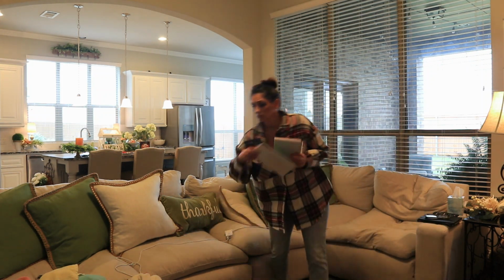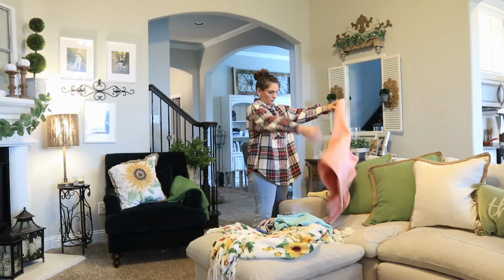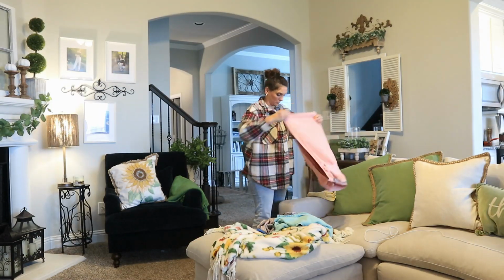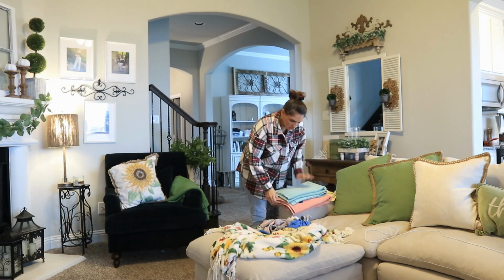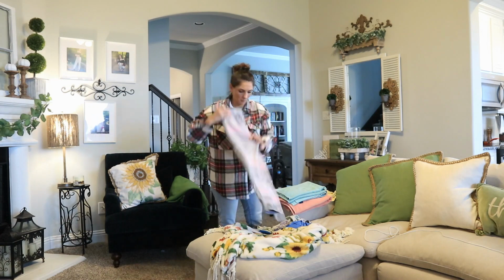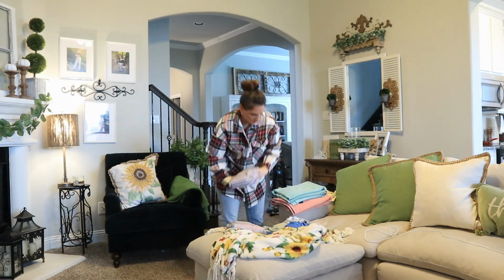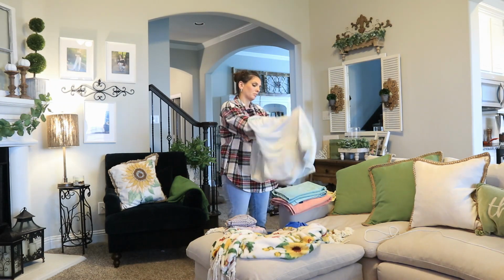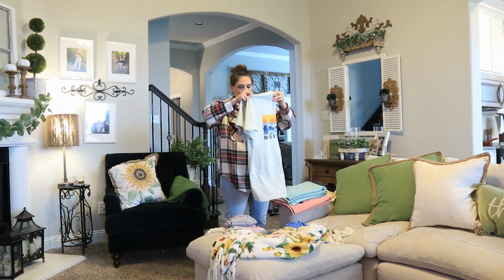This couch, I knew when I bought this couch that it was going to be time consuming, but you'll see why in a second. Right now I'm obviously folding some laundry that I'd put on the couch, so I'm getting that taken care of, sorting through it, obviously my pile, my daughter's pile, and then any of my kitchen towels that need to go in my kitchen drawer, so getting that finished.